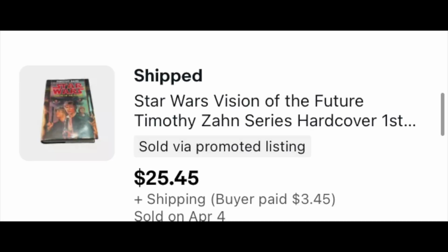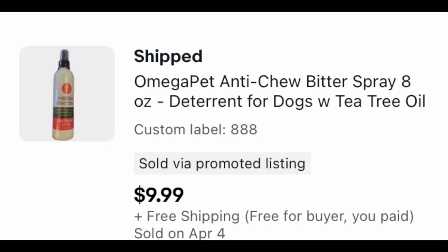Then we sold a book, Star Wars Visions of the Future. This was a first print, first edition. Got this at the antique store for $10, and we sold it for $25.45 plus shipping. So not a huge turnaround, but you know, it is possible to make money out of the antique stores. We sold another Omega Pet spray. This one, $9.99 plus shipping.